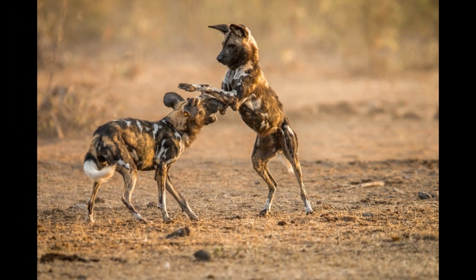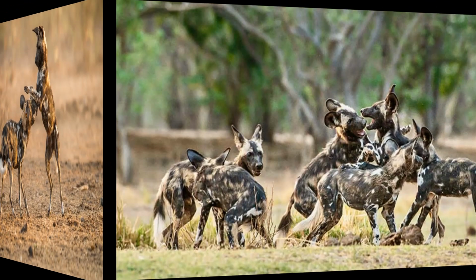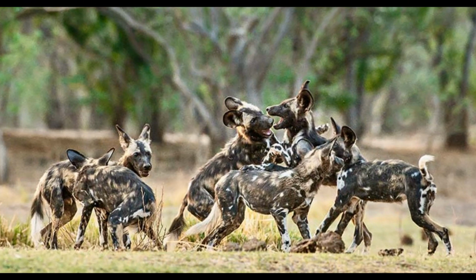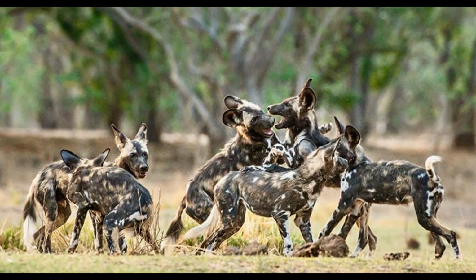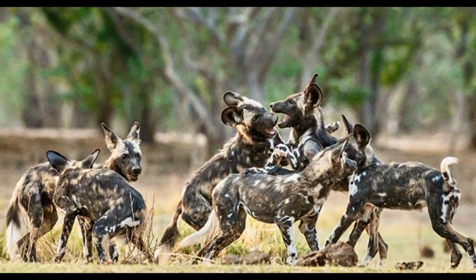African wild dogs are highly social animals and live in packs of up to 40 individuals, although packs of 10 to 20 individuals are more common. Within the pack, there is a strict dominance hierarchy, and the alpha pair is responsible for leading and coordinating the pack's activities.